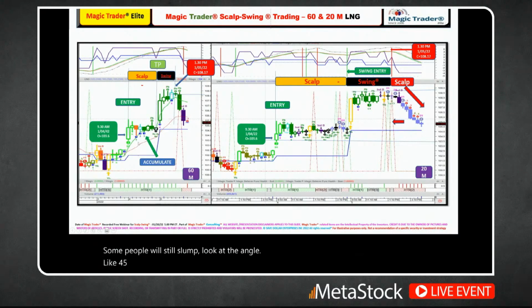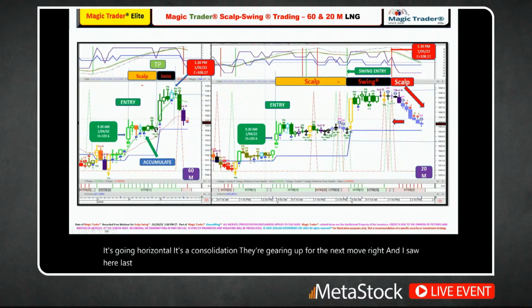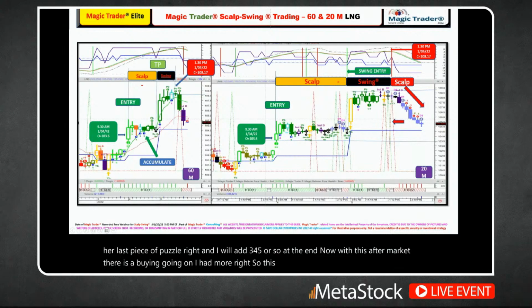So where are we going? To the moon. They're telling you we're going to go to the moon. When it's going horizontal, it's a consolidation. They're gearing up for the next move, right? And I saw here the last piece of the puzzle. I will add a quarter to four or so at the end. Now with this aftermarket, there is buying going on. I add more, right? So this becomes the five o'clock candle on the platform.